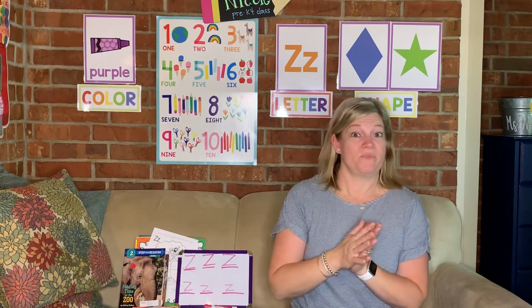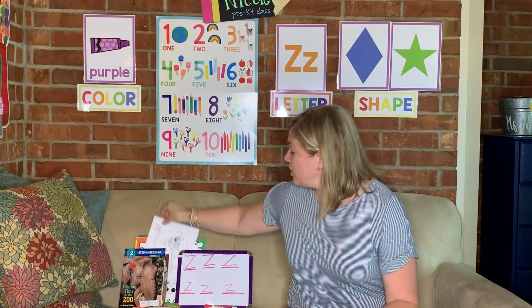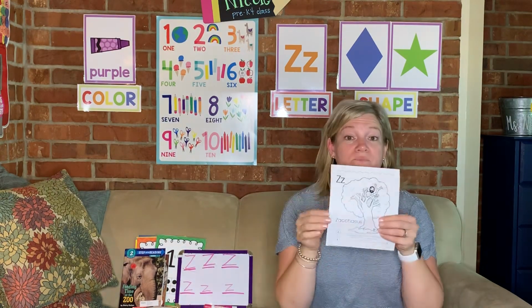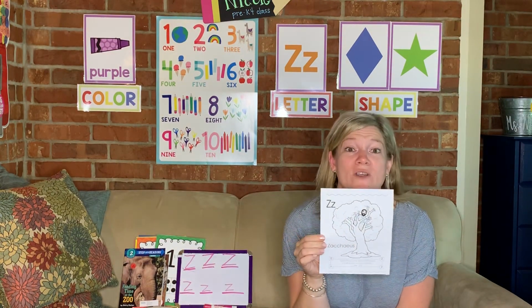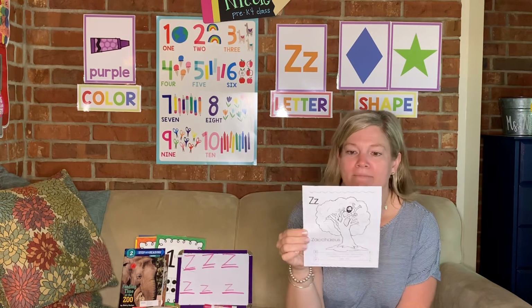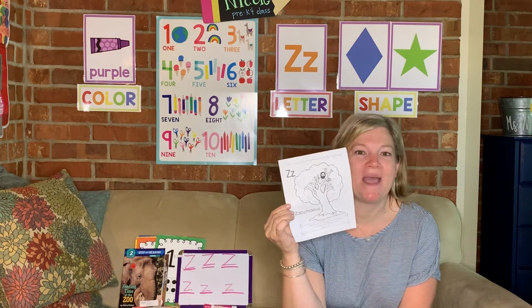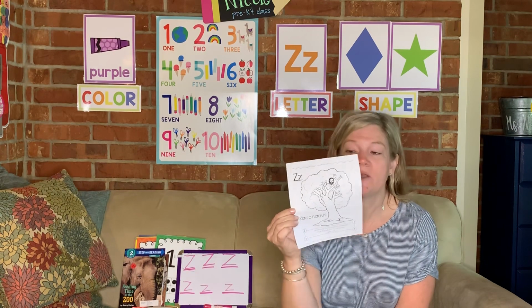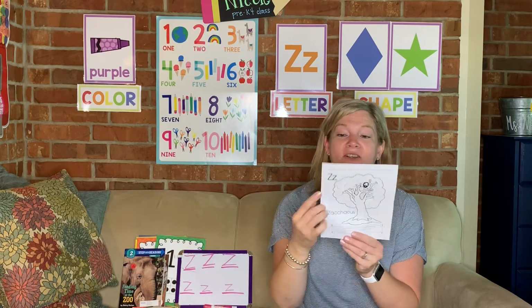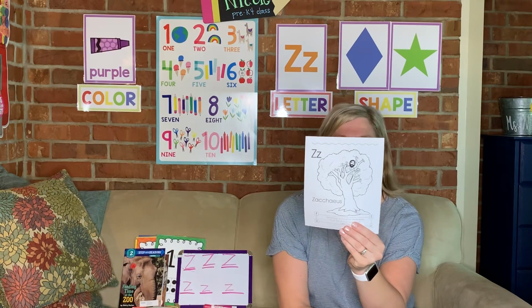Well, in the Bible, there is a really cool story, and I want you to find your Bible page, because while I'm reading the story about this man, he's a wee little man, I want you to color your last page in our ABC Bible book. Our last page is our Z page. Does anybody know who this is hiding up in the tree?